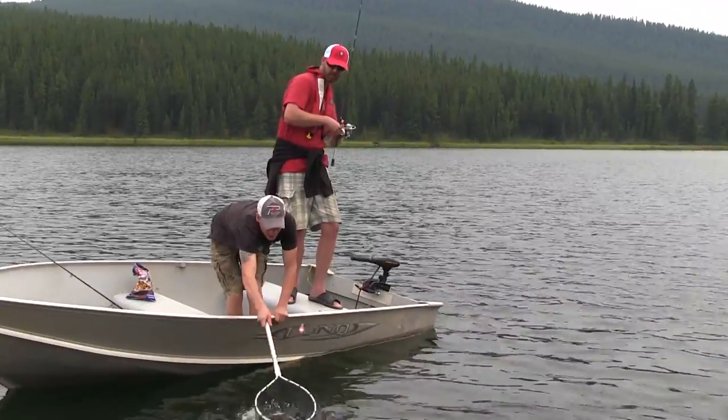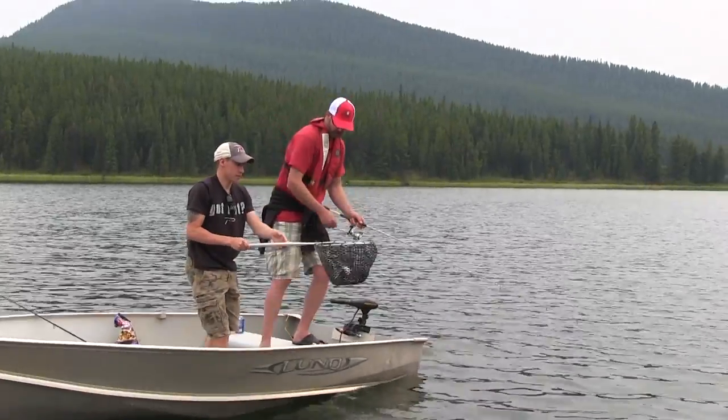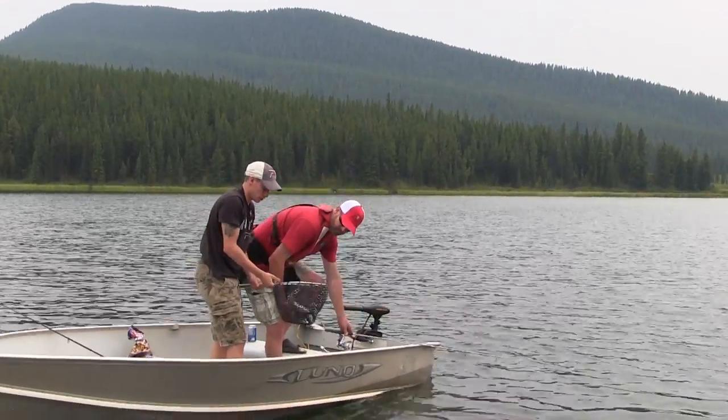Now, we're about 3 hours from Calgary, 3 hours from Edmonton, right up here in the mountains. So during the summertime, when it's really hot and dry in the valley, you can come up here and catch trout. We're gonna show you how easy it is to do this in just a couple hours time.